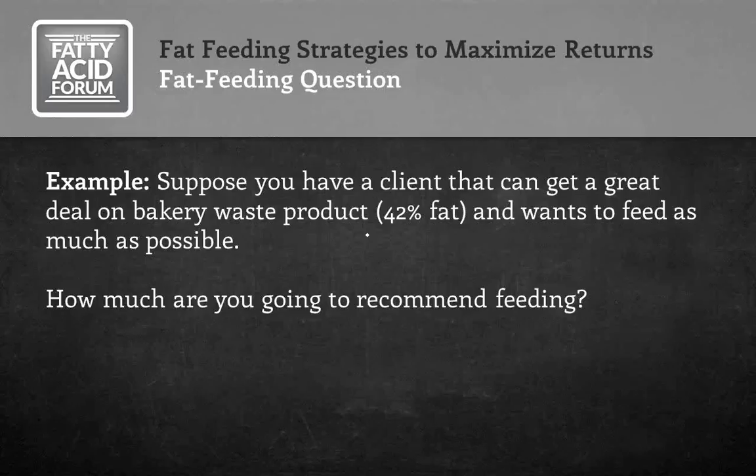They came to me asking, what level can we put in there and stay away from problems and get some advantage from the supplement? And so I would turn around and ask each of you that tuned in today, what are you going to recommend feeding? What is the amount you would use? And most of us, I know, recognize that we can feed too much and we run the risk of getting into problems.